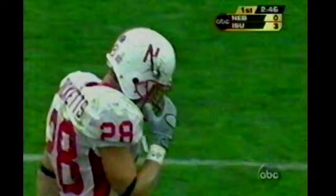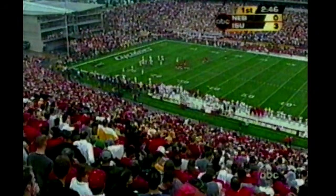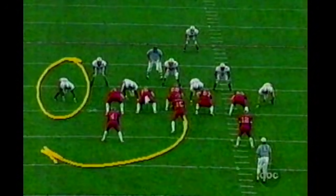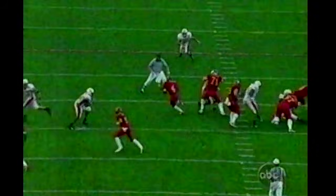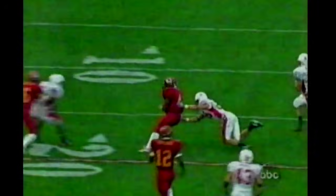And Iowa State upstairs has seen something. That is twice the blocking has opened that lane over on the right side of the Nebraska D. Watch Des Moines Adams right here. He's fearful of Seneca Wallace coming outside. When they run the mesh inside, he just stands there. He's unblocked. Watch this. Stands there, stands there, stands there. Uh-oh. Quarterback doesn't have the ball this time. No one blocks him. He runs right at him, and they run the play.